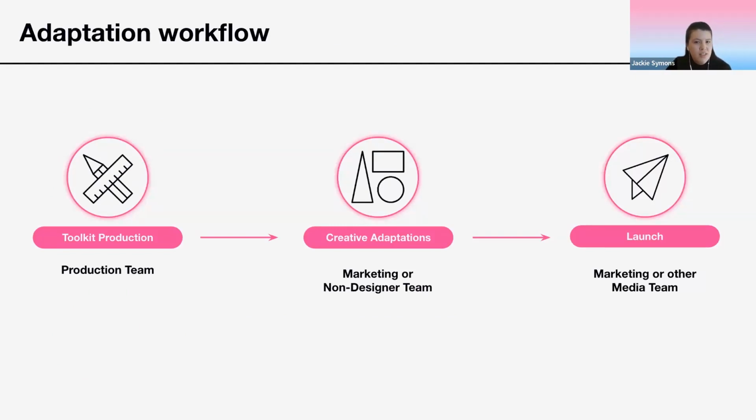As Melody mentioned, the same 3 key steps in the workflow remain: the toolkit production, and then the adaptation of that toolkit to create your finalized creatives, and then of course, the delivery and launch. In this workflow, the difference really is the production team is focused on that initial creation of the toolkits. So they will still own and be responsible for building out that overall creative design experience across all the formats, channels, sizes listed on a production brief. They will ensure the proper art direction and brand guidelines are incorporated in that toolkit.